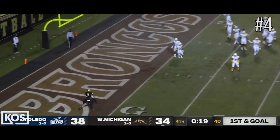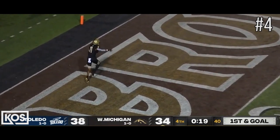They'll throw it to a wide open hole. Touchdown, Broncos!